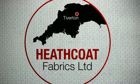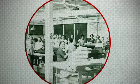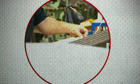You may be wondering what possible links a fabric manufacturer in Devon could have to the planet Mars. Well, Heathcoat Fabrics, which is based in Tiverton, has been asked by the NASA Space Agency to create a high-tech fabric for a parachute, which it's hoped could be used to land on the surface of the red planet. It's a far cry from the company's early days, when it was one of the first to use machines to make lace against the wishes of the Luddites.